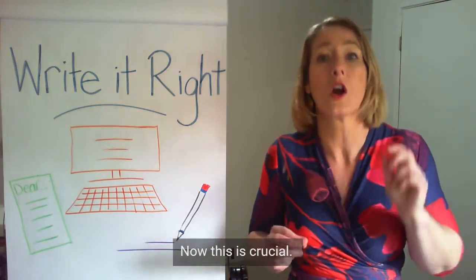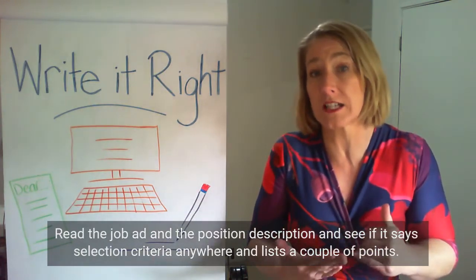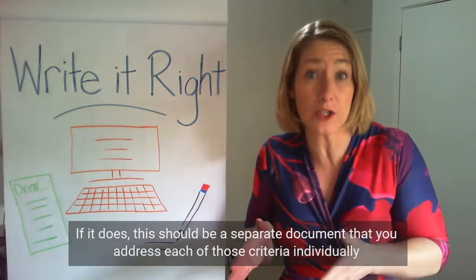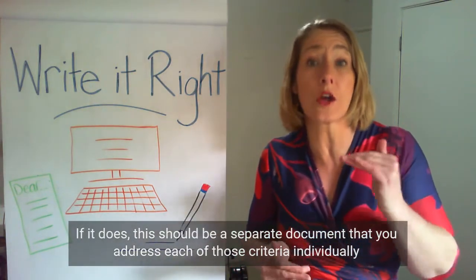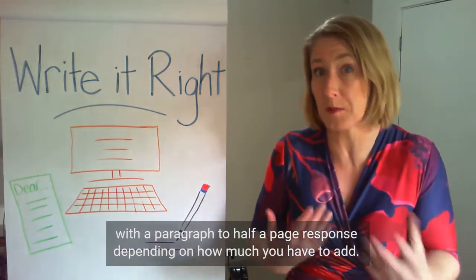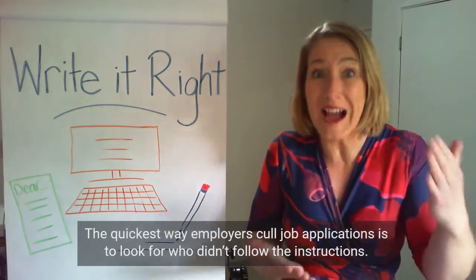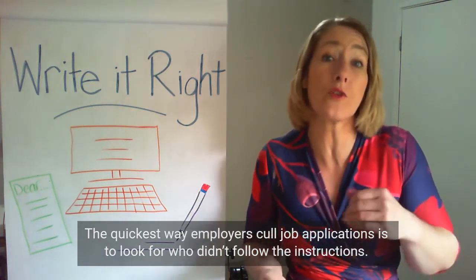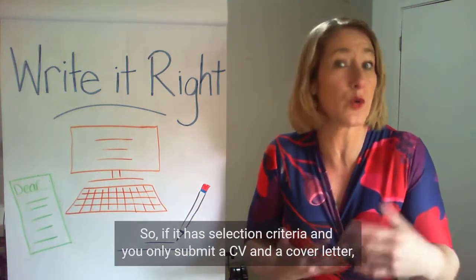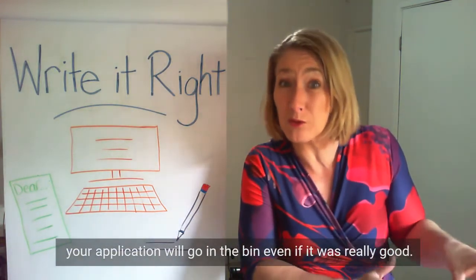Now this is crucial. Read the job ad and the position description and see if it says selection criteria anywhere and lists a couple of points. If it does, this should be a separate document that you address each of those criteria individually with a paragraph to half a page response, depending on how much you have to add. The quickest way employers cull job applications is to look for who didn't follow the instructions. So if it has selection criteria and you only submit a CV and a cover letter, your application will go in the bin, even if it was really good.